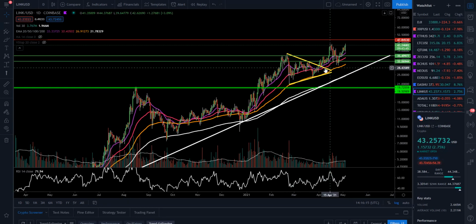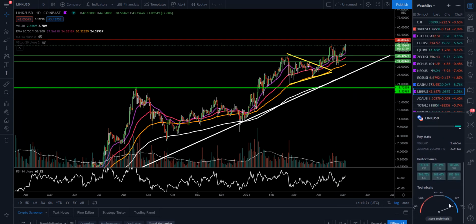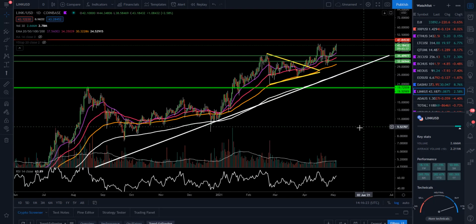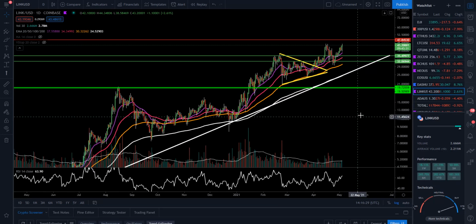We've broken out of the symmetrical triangle. We basically backtested it, and now we're going to try to get going here again. Technicals, you can see it is in a buy right now for Link, but it's nice to see that we're not in those overbought conditions. Typically Link will sell off when the RSI gets around 76 to 80. So that's going to be Link.